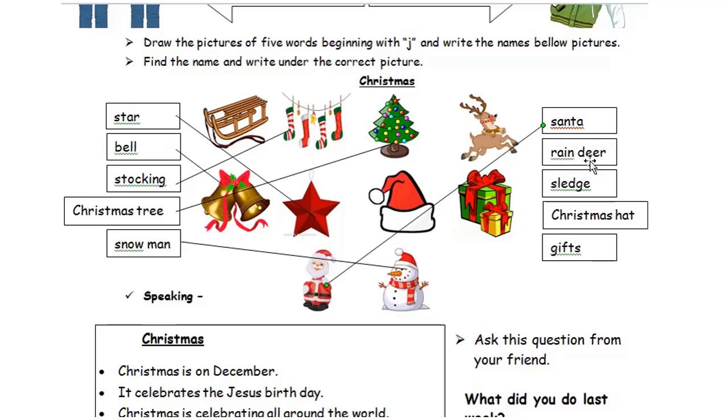Okay, let's see. Reindeer. Reindeer, a kind of deer.